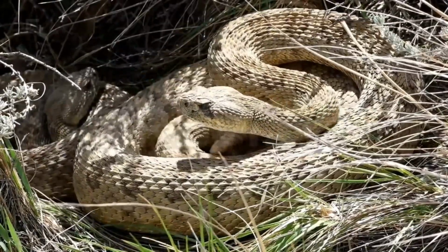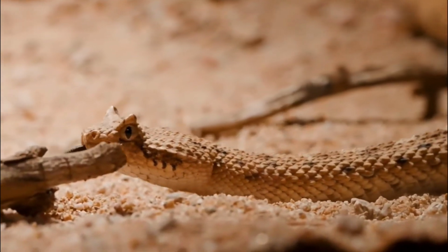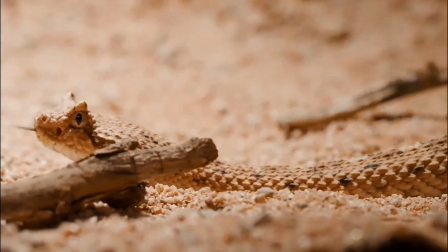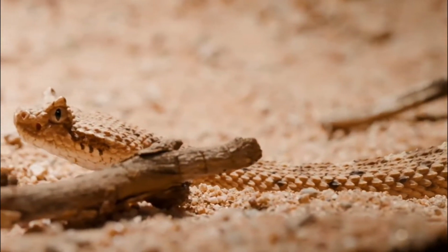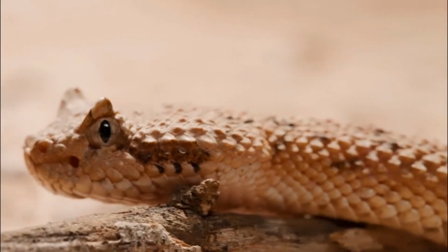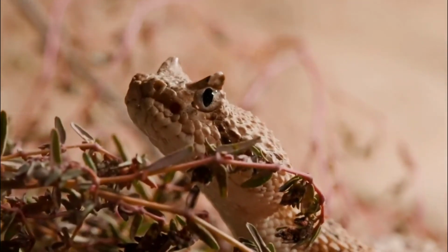Let's jump in. Rattlesnakes are a group of venomous snakes known for their distinctive rattling sound, which acts as a warning to potential threats. Found primarily in North and South America, there are around 30 species of rattlesnakes, and they come in a range of sizes and colors. But what really makes them stand out is their built-in defense system, the rattle.